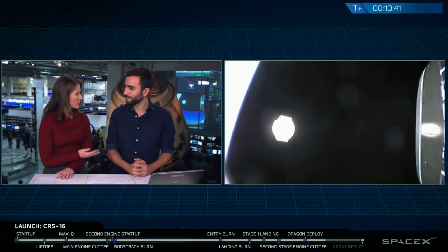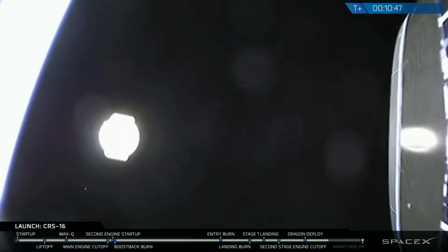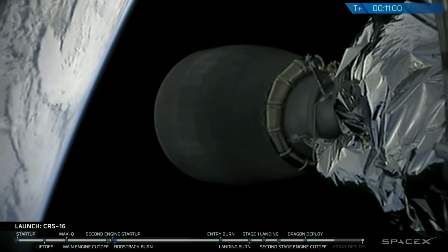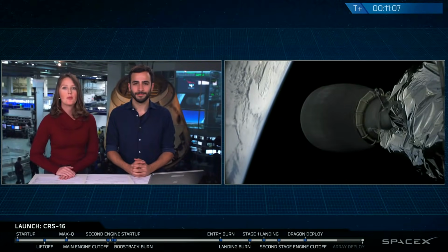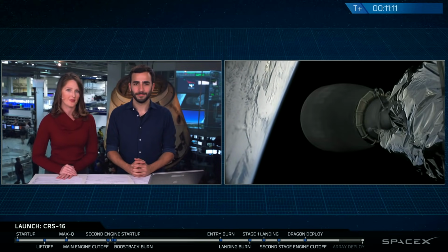Now, as you mentioned earlier, we've got some cargo inside the trunk of that spacecraft, which you could see as it was pulling away. We have two different experiments. The first one is the JEDI spacecraft, and that's JEDI with a G. It stands for the Global Ecosystem Dynamics Investigation. The JEDI spacecraft will actually measure and create 3D maps of Earth's tropical and temperate forests. These measurements will help scientists determine how much carbon is stored in the world's forests.